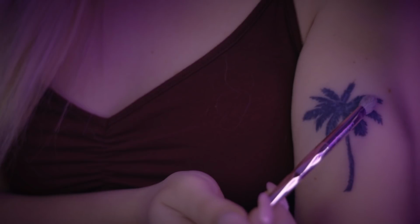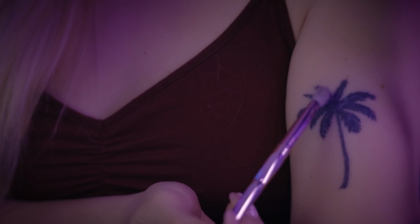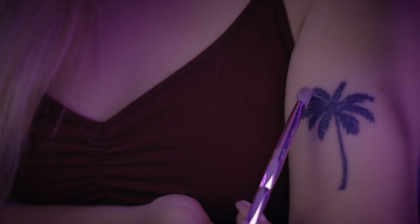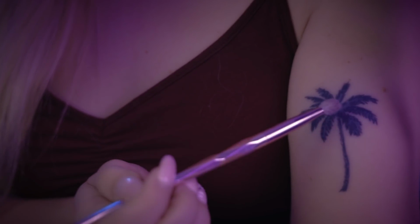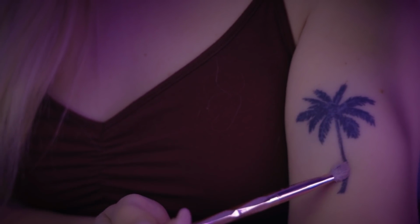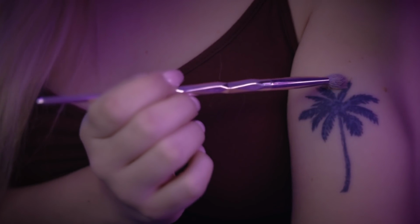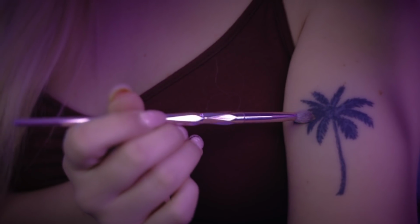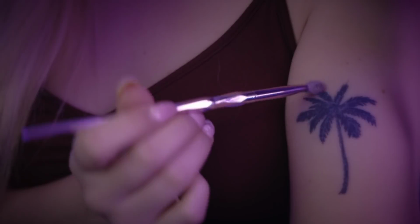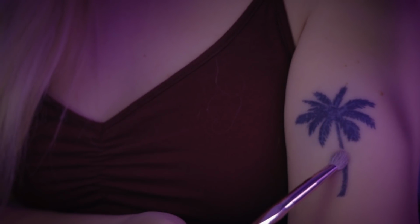I tend to prefer grayscale tattoos. I didn't realize that until much later, so you'll see some tattoos with color, but overall I prefer black and gray tattoos. I like that the tattoo artist was able to keep so much detail with it just being black and gray.